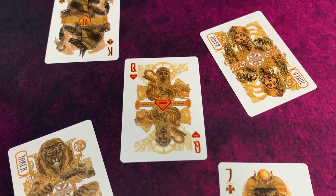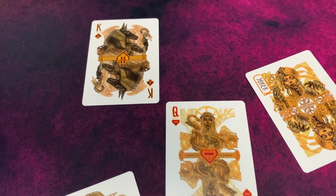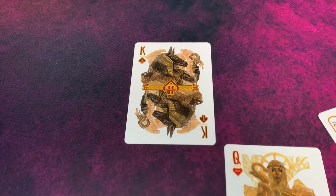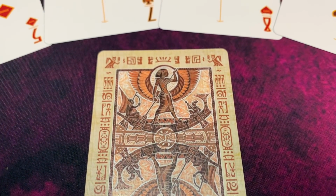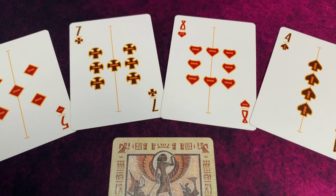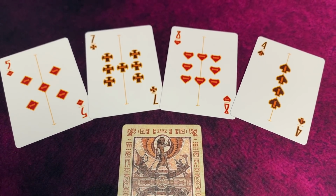One of the things that holds it back for me is, I think the pip design in this one is just on the verge of being too outlandish, where it's hard to recognize, oh, that's a club and that's a heart at a very quick glance. So while I like the custom pips and I think they are very well made, it is just on the cusp of that being too much, too out there.